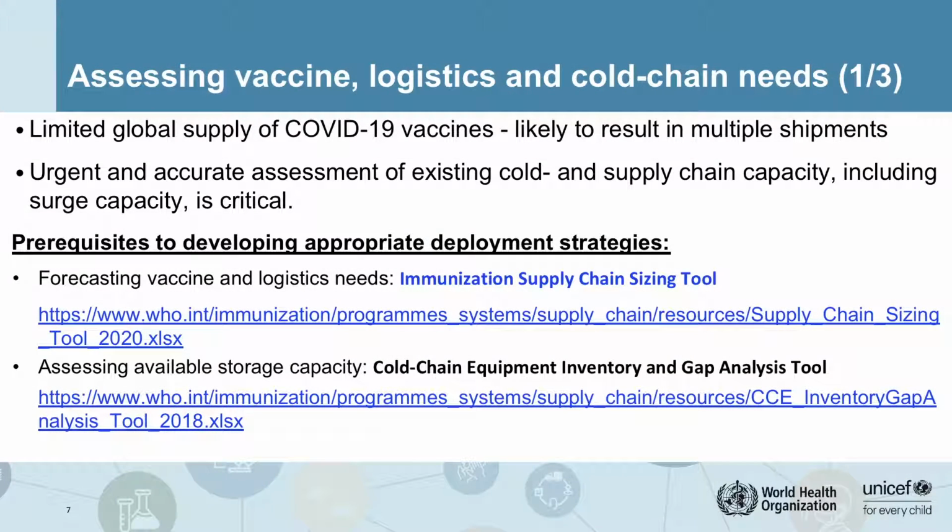Mapping of cold and dry storage facilities, including potential sources of additional capacity from private sector sources, estimating the relevant cost and facilitating rental agreements should be done in advance, and any gaps should be addressed prior to vaccine arrival in country.